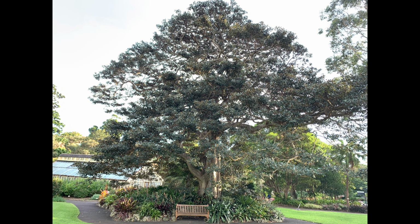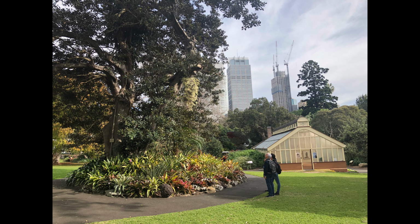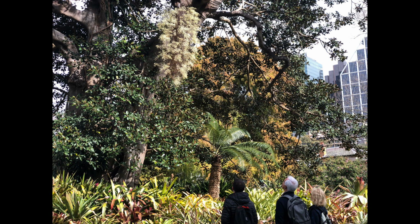This is a beautiful tree, and as you can see, if you look up into the canopy, you can see it supports a whole range of other epiphytic plants. So Ficus rubiginosa, Damun, or the Port Jackson fig is a common tree providing shelter and shade throughout the Royal Botanic Gardens, Sydney.